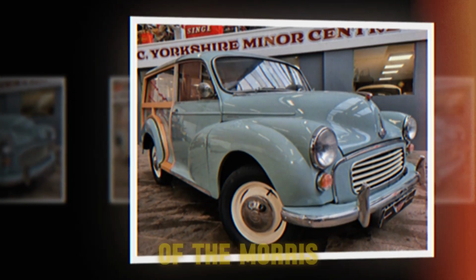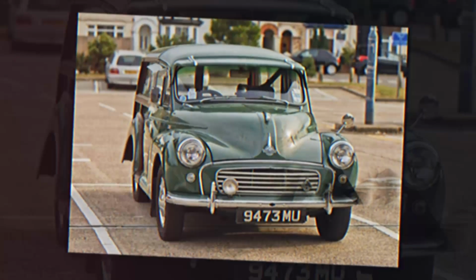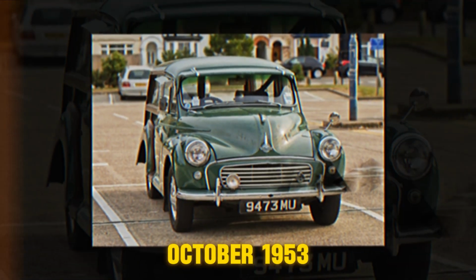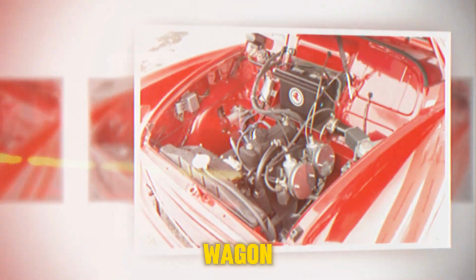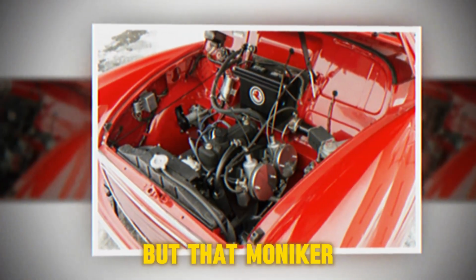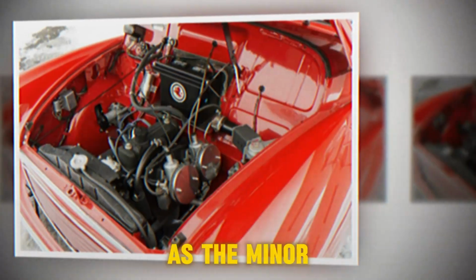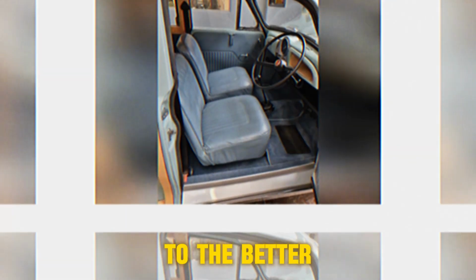The estate version of the Morris Minor was called the Traveller throughout its career. Not quite. When it first went on sale in October 1953, what we now think of as the Minor Traveller was initially called the Minor Station Wagon. But that moniker lasted just a few months. By mid-1954, it was rebranded as the Minor Traveller's car, a name that was subsequently abbreviated to the better-known Minor Traveller.